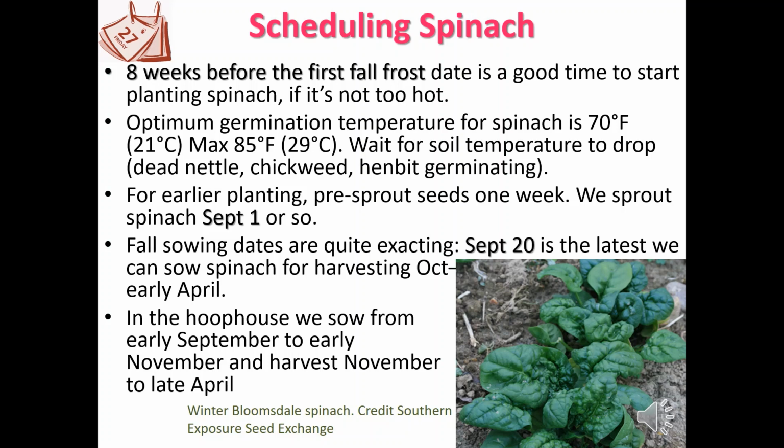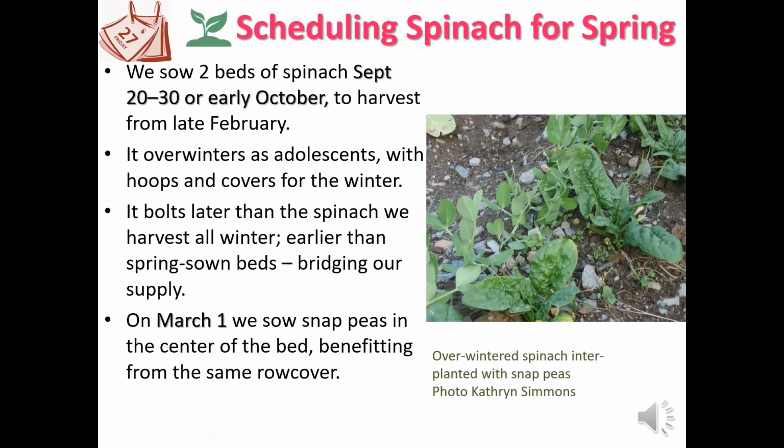As far as getting the right size spinach when it gets cold, we've found for us September 20th is the latest we can sow spinach to harvest during the winter outdoors. In the hoop house we sow from early September to early November, and we're harvesting that from November to April. And then for crops that we're going to leave alone until the spring, we sow 2 beds of spinach September 20th to the 30th, or even early October, and we'll start harvesting those from late February. It will bolt a bit later than the overwintered spinach and a bit earlier than the spring sown beds, so it will bridge our supply.